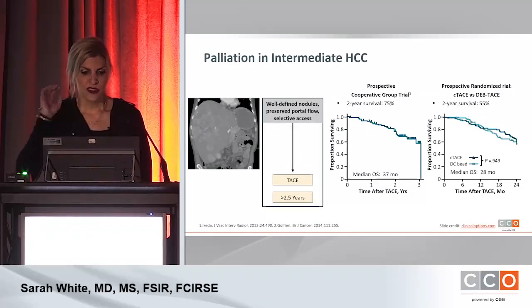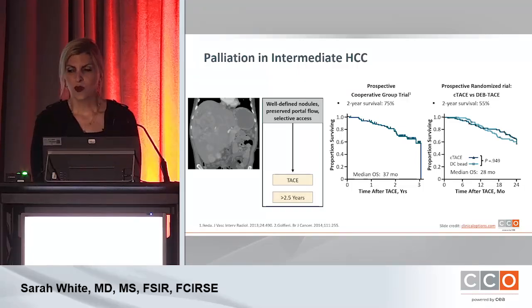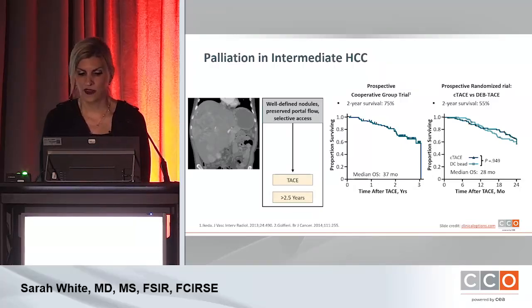So what about these well-defined nodules? In these patients, we're talking about palliation, right? We're not going to be curing these patients that have multifocal disease. And in these patients, TACE is the answer according to the BCLC. And we see that when the BCLC updated their guidelines, now our survivals are, it used to be intermediate stage patients had 11-month survival, and now we're seeing 2.5 years or greater survival.